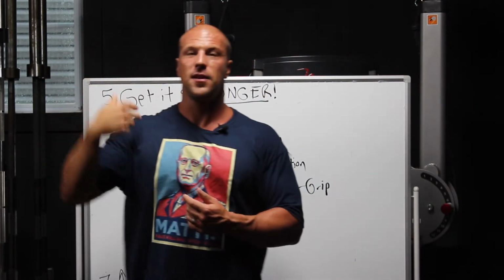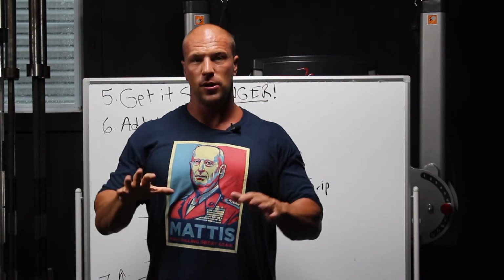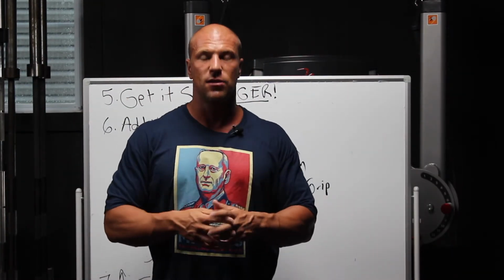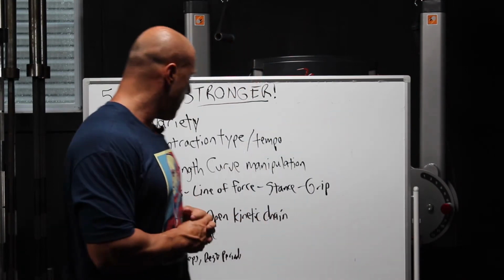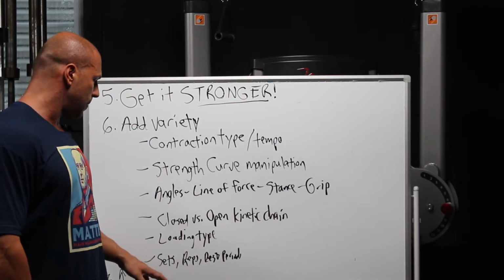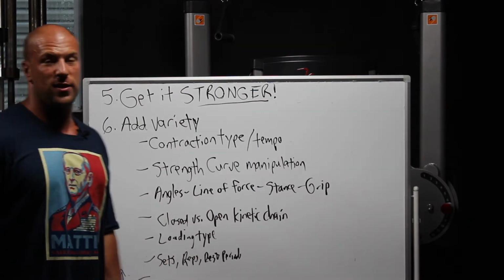Conversely, you can do reverse bands, where you hang bands off the top of a power rack, loop the bar in it, and it actually reduces the acceleration that you will see, so it's easier on the joints. You can use pneumatic devices like the Kaiser units. There are many different ways and modes of loading that you can use for training stubborn body parts. And then obvious ones, sets, reps, and rest period.